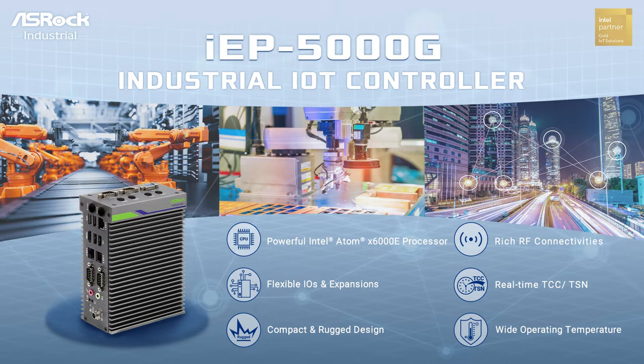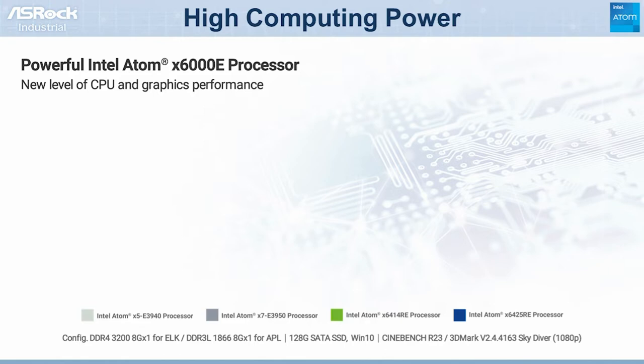Intel 8X6000E processor thermal design power is ranging from 6 watt to 12 watt. The low power compute and graphic performance are ideal for small form factor design and applications. Based on our test results, no matter in sequential programming, parallel computing, or graphic processing, the Intel 8X6000E processor reaches a new level of performance.